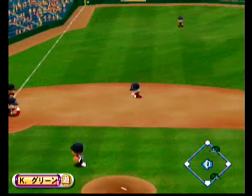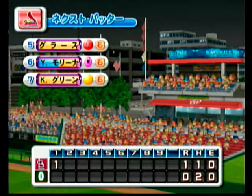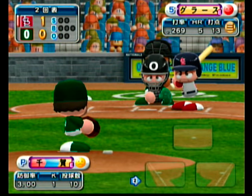Ground ball going to the shortstop's left-hand side. There's the third out. No runs, two hits, no errors, one man left on base. At the end of the first inning, Oita, 0, the Cardinals, 1. The Cardinals are now up to bat.